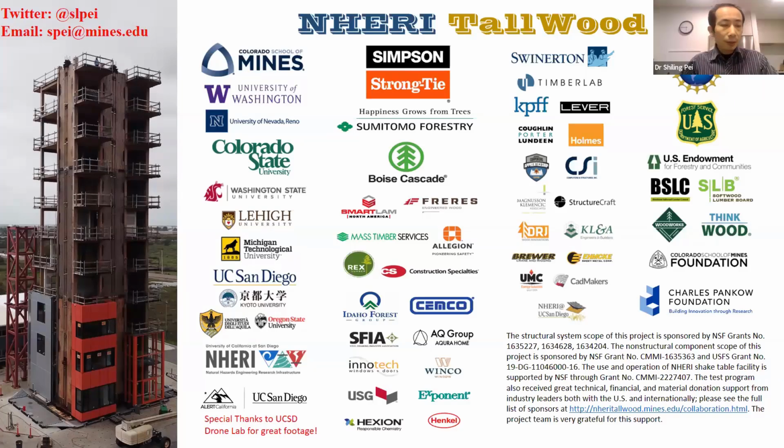The maximum displacement we got over the whole building, during the MCE level I showed you on the drift, we reached about 2.5% drift. The building is designed based on performance-based seismic design, but also, because we have a lot of industry collaborators, we want to make sure this building can actually be built per U.S. code. U.S. code actually has a hard limit on seismic induced drift, that is about 2%. So I think we met that pretty well.